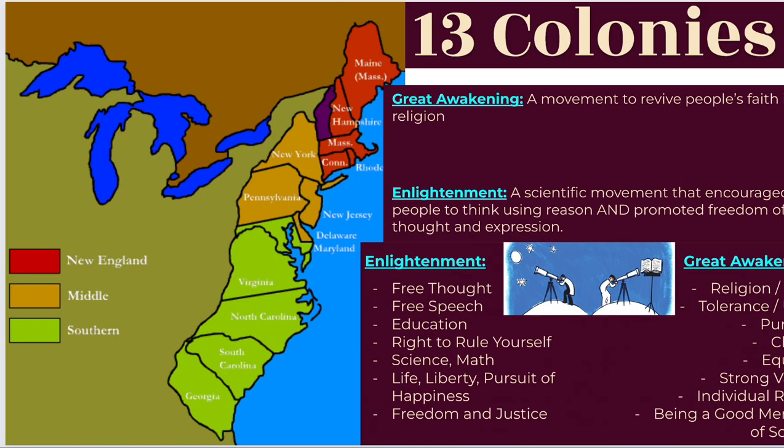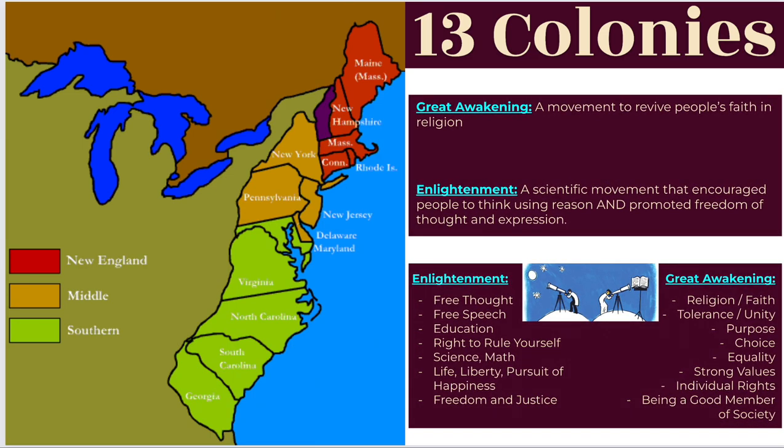And it would take certain movements like the Great Awakening, like the Enlightenment, to re-inspire the colonies. The Great Awakening revived people's faith in religion, so they got their sense of purpose back. The Enlightenment was a movement based on logic, which, to the colonists, involved the idea that freedom of thought, freedom of expression, freedom of speech, these were also logical conclusions that they can come to. So the 13 colonies get re-motivated, they gain these values from these two movements, and are able to push more towards their own freedom.